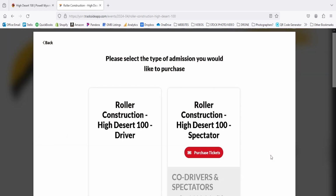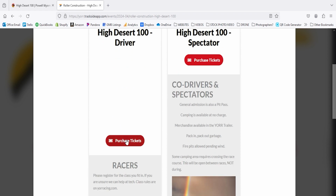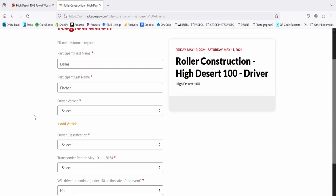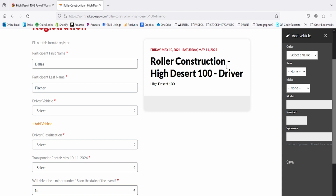Now I'm going to go to Purchase Tickets. If I'm a driver, I'm clicking on Purchase Tickets. Okay, once you're logged in and you've clicked on registration, you can see it comes to a screen where the first thing, it should autofill your name, but you're going to have to select and add in your vehicle for the first time. Once you have these vehicles in here, you'll simply select it from the drop down, but the first time you're registering, we need to add in your vehicle.